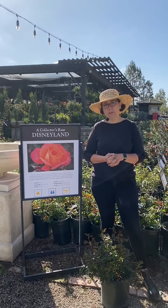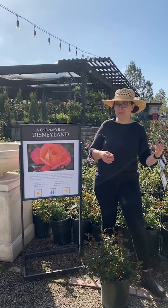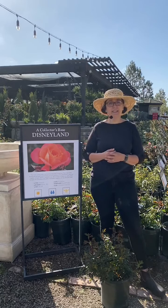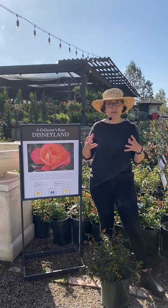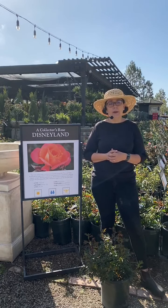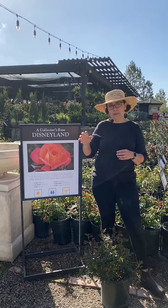I also use Epsom salt. I only Epsom salt my roses in the beginning of the season. So just regular plain Epsom salt. Make sure you're not using something that has any kind of fragrance or coloring in it. But that helps with the color of the roses, makes them a little bit more vibrant. I know a lot of people continue to use it through the season. I only use it in the very beginning.